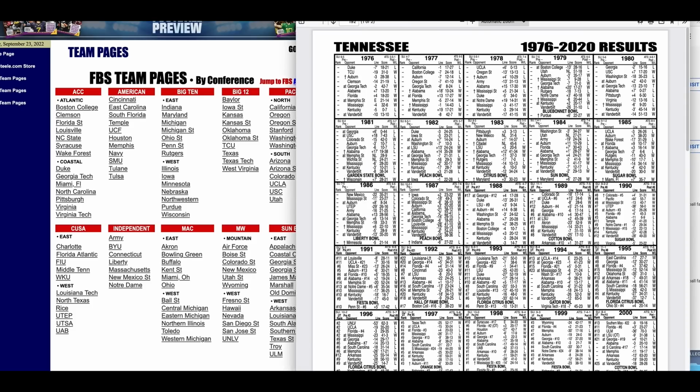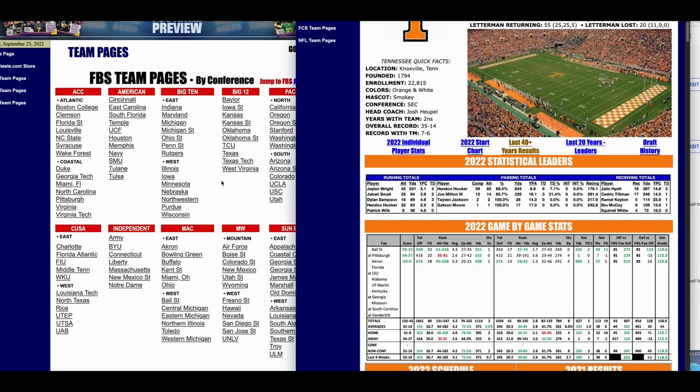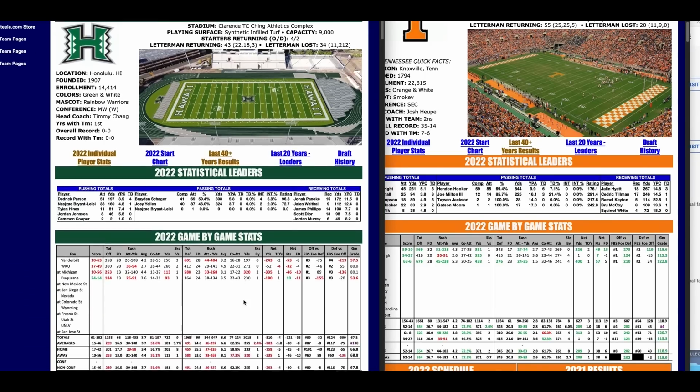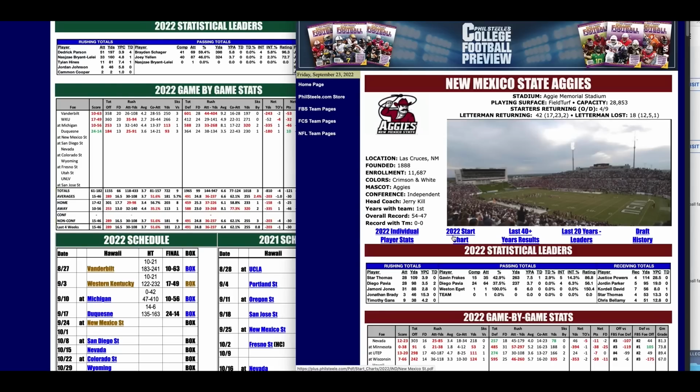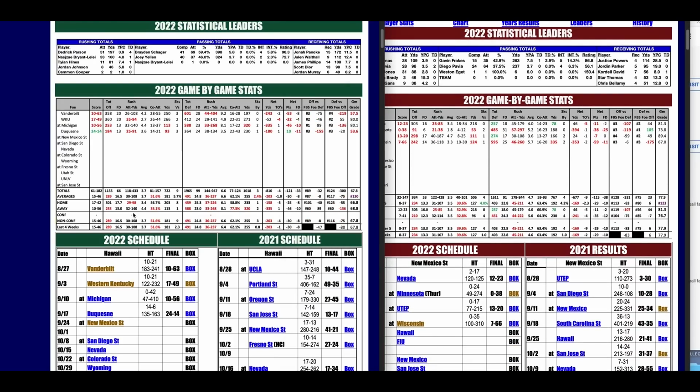Let's take a look at another quick hitter. And this is another series one for you. We're going to take a look at Hawaii on the road against New Mexico State. Now, Hawaii hasn't been playing well, but I do want to point out that they actually have had a couple of decent quarters going for them. Put Hawaii on the left, New Mexico State on the right.